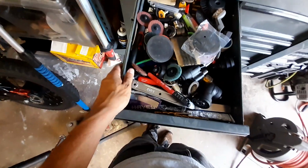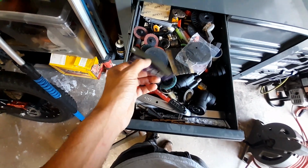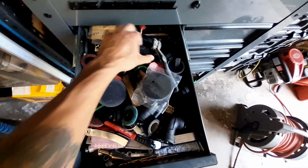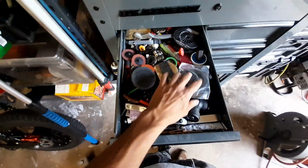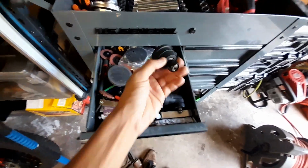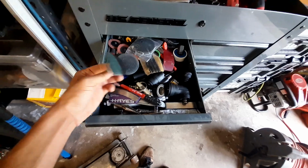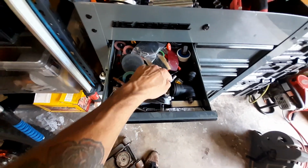This is just a random drawer, random stuff. This is for aligning bike brake calipers. It's very useful. I got these, these are chrome polishing wheels for my drill. This is one of those heads for my little buffer. This is another one. Super useful, to be honest. I got all that random stuff. There's another one, the drill head's somewhere in here.